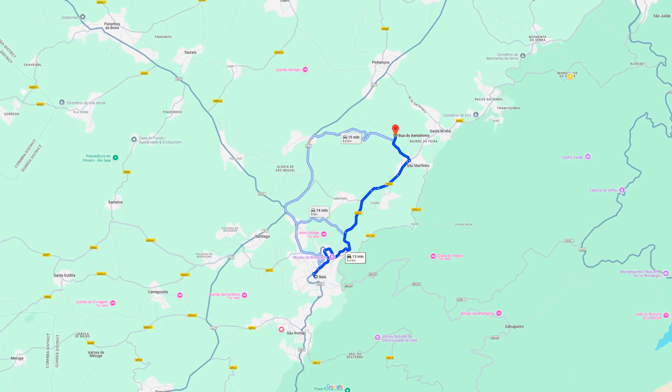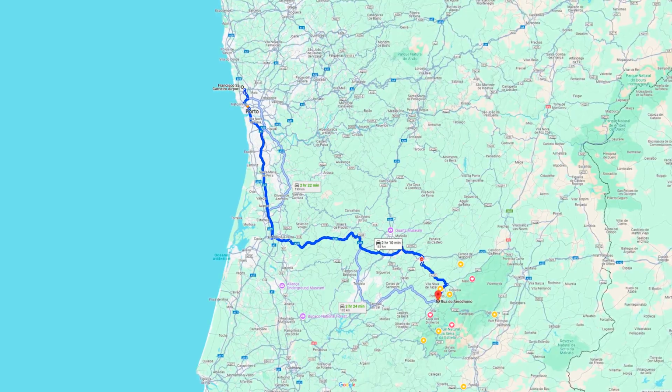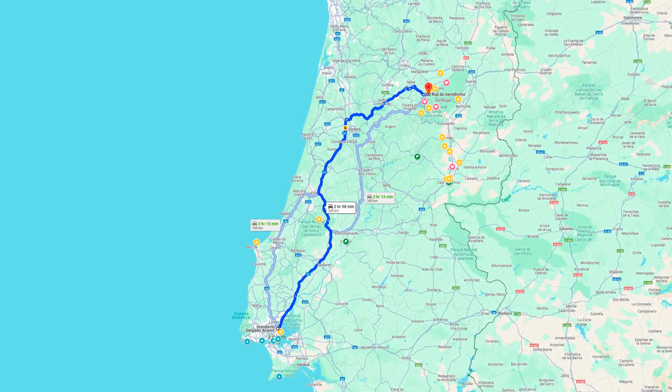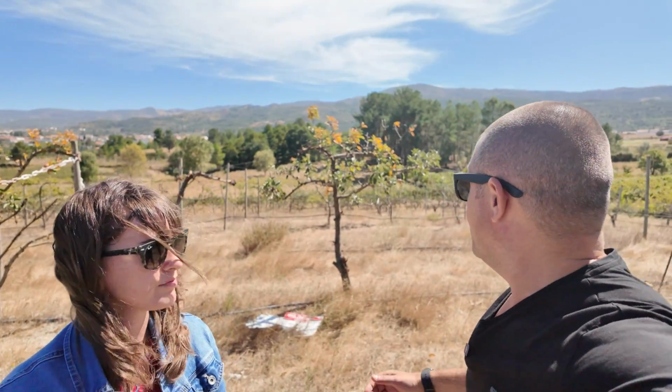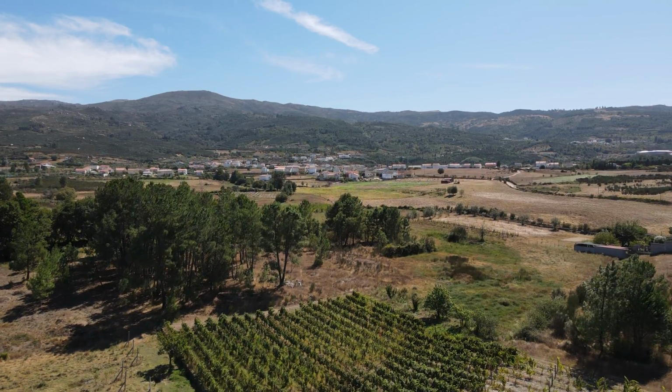We are about 10 minutes from Ceia and 20 minutes from Gouveia. And those two places have got all the supermarkets, shops, restaurants, cafes, bars, everything. It's a city. And to get from Porto airport to here is roughly 2 hours, and then Lisbon's about 3.5 hours. Quite a nice location. There are shops and things around us. We do have villages around us. We've got the amazing Serra da Estrela in the background here. And yeah, let's go and have a look at this property.